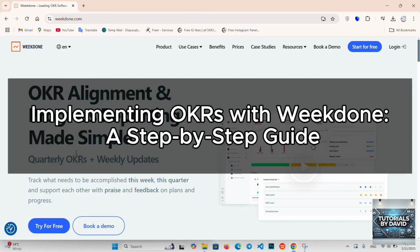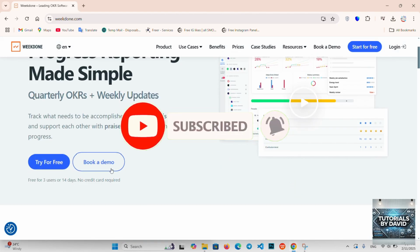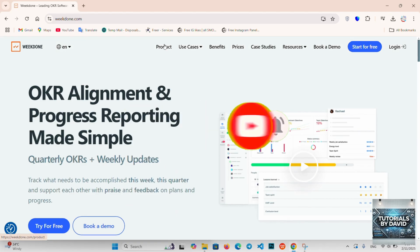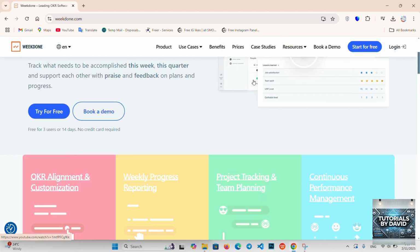If you're looking to improve your team's performance and ensure you're hitting your business goals, OKRs, objectives and key results, are a great framework to use. Today, we'll show you how to implement OKRs using Weekdone, a tool that makes tracking and achieving your goals easier. Let's dive in.